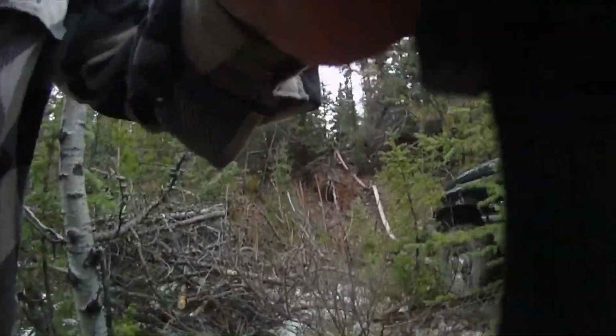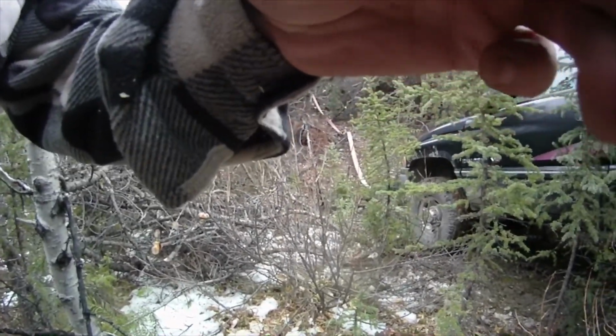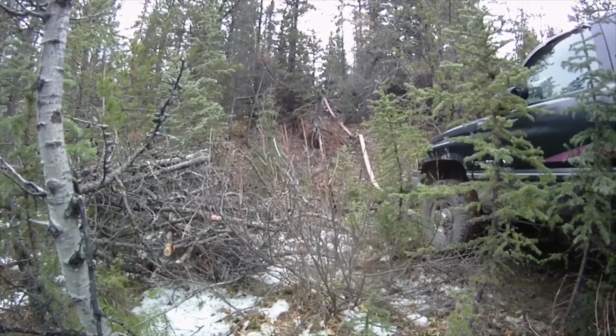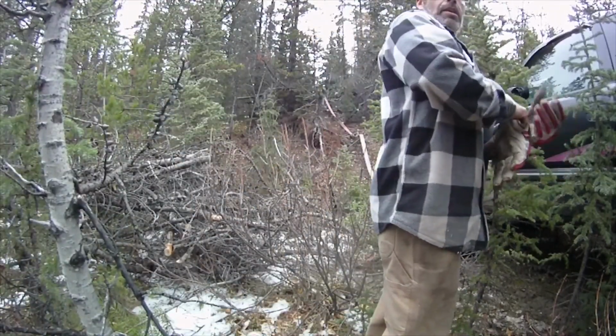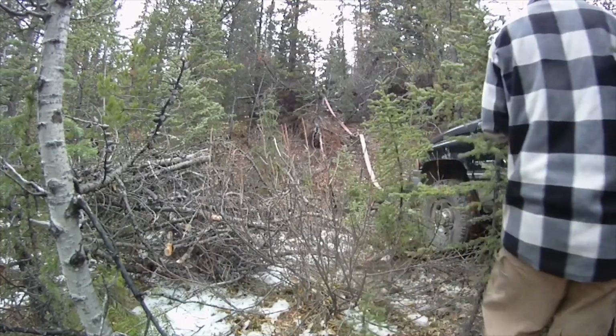Okay, let's put her in here. Battery keeps wanting to die, but I put it inside my upper pocket, and body heat warms it up enough to record with it. Hopefully that's where we need to be.